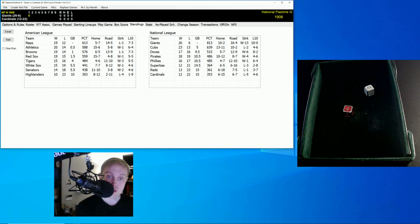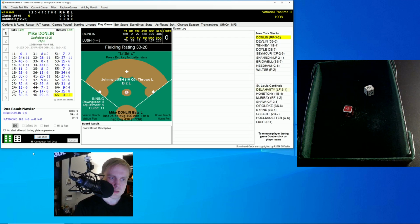St. Louis is not good. 12 and 22. They're in last place, 15 games behind the Giants. The Giants are 5 games ahead of the Cubs, and that's about as close as you get to New York. The Pirates, who did well in real life, are under 500 right now and don't show very many signs of improving. They have won 4 in a row, so that's something. But it's been a really rough season over in Pittsburgh. And so we'll see how this game goes. The Giants just need to keep winning, and they'll be all right.